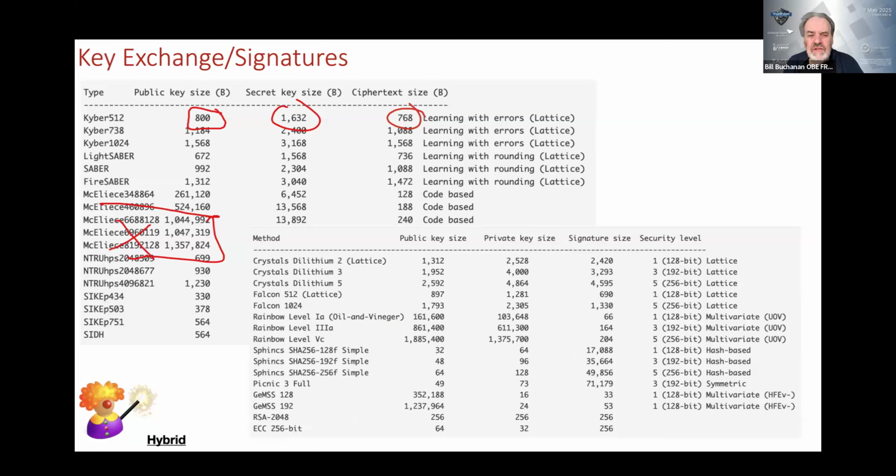When it comes to signatures, Dilithium is not too bad. It's about 1300 bytes for the public key. So this is 128-bit security, this is 192-bit security, and this is 256-bit security. So there are three different levels for the equivalent security that we have. But the starting point is about 1300 for the public key, 2500 for the private key, and about 2400 bytes for the signature that Dilithium creates.